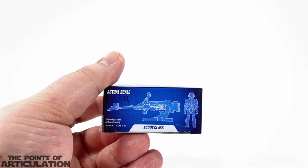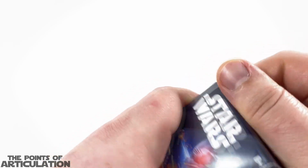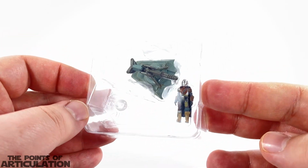Okay, for box 4, let's see what we got in this one. Now this had the same weight as box number 1, and yep, here we go. The Mandalorian and his hover E-Web.